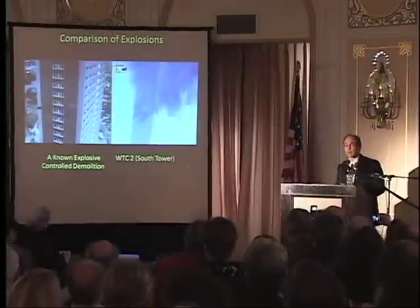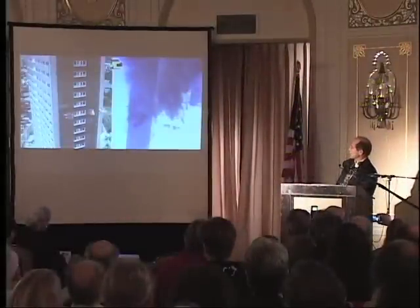Let's look at the South Tower, see if there's any similarity to a known controlled demolition occurring on the left, where the demolition sequence is occurring in the middle of the building. They don't always have to start at the bottom.